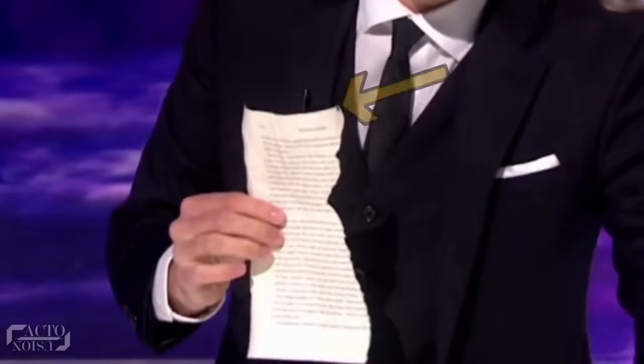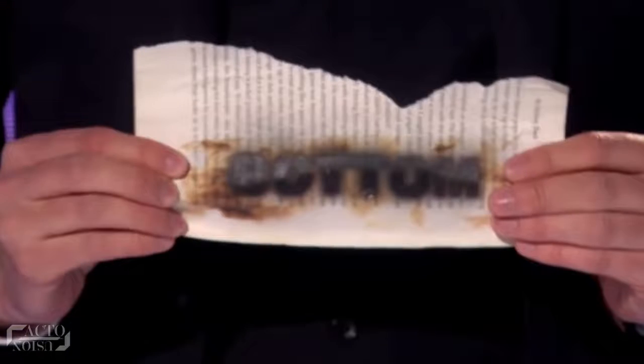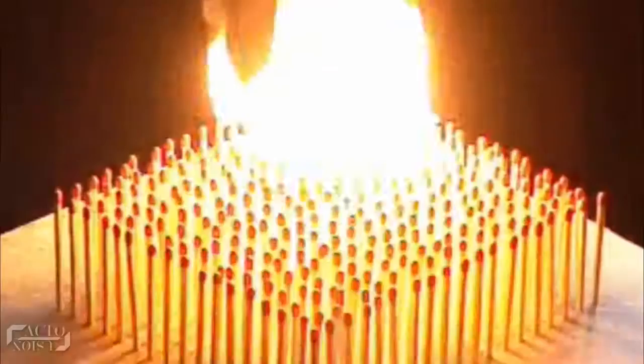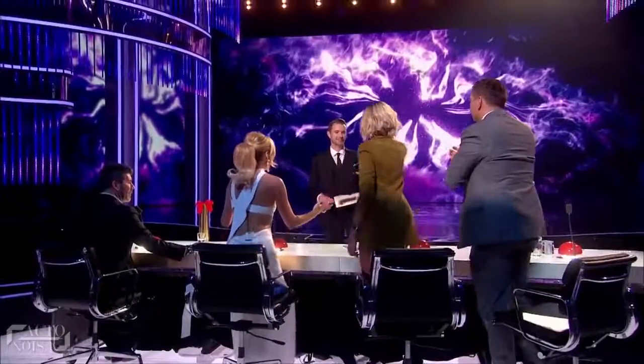Also, if you see this frame, there is a small burnt mark present at the front of the page. This confirms that the already burnt mark was pre-made. And the fire set on the page was just a visual effect created using a special gel that burns and then extinguishes. Finally, he reveals the burnt word bottom to amaze the audience and the judges.